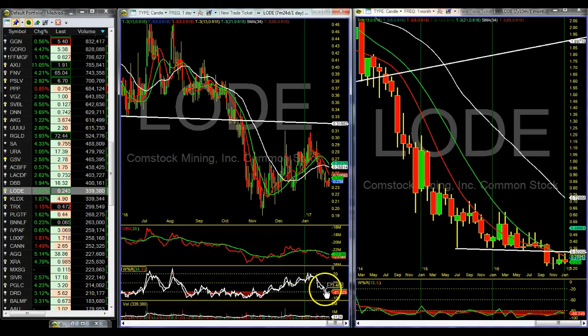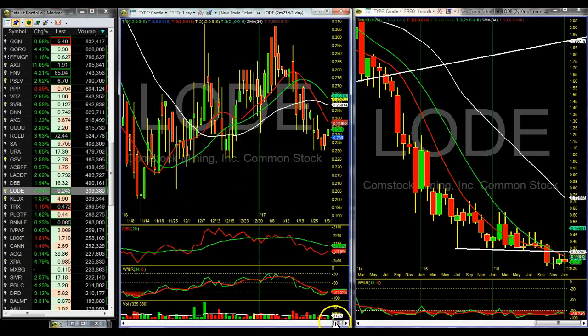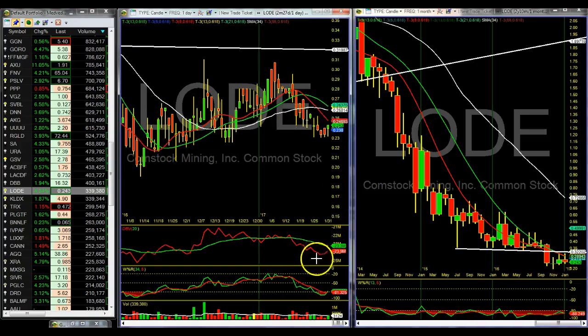Looks like a pretty sharp drop across the oversold situation. Looks like we're forming a hammer so far this week, but it needs lots of improvement.